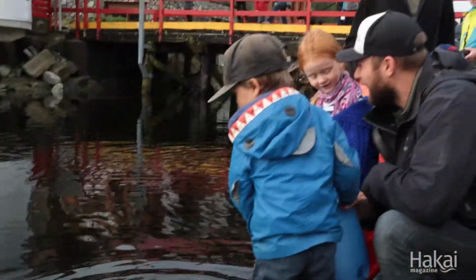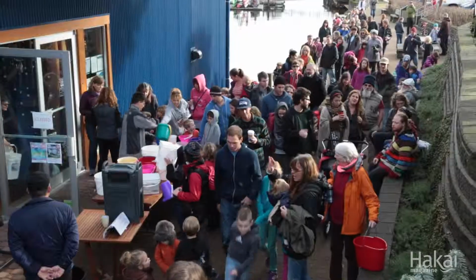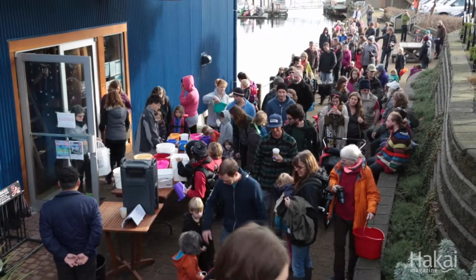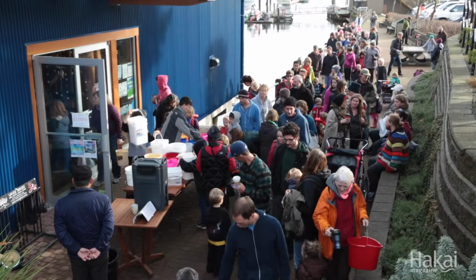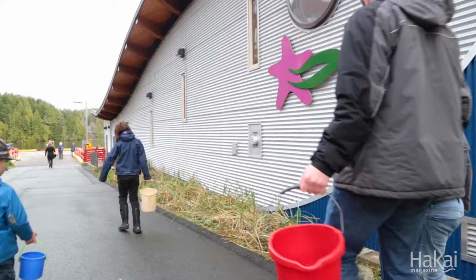The event's grown from being what used to be just locals, really excited families coming down to help us release species, to a draw for members outside of the community as well. It's also gone from being just a public release in the harbor to a big fundraiser for the aquarium.